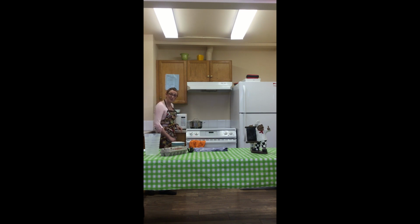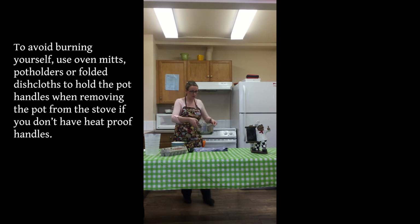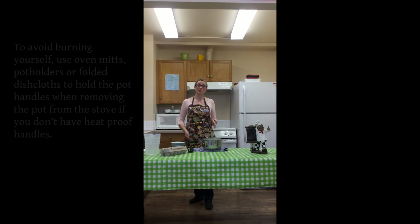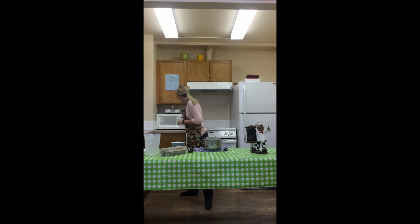All right, once it reaches a rapid boil, you're gonna turn off your burner, remove your pot from the stove, and for soft-boiled eggs, we're gonna let it sit for 4 minutes. So we'll set our timer for 4 minutes. If I can figure out how to use a timer.